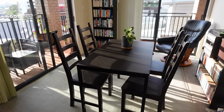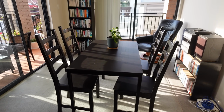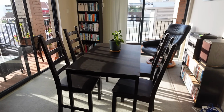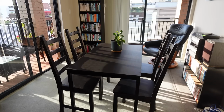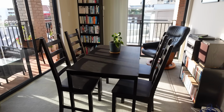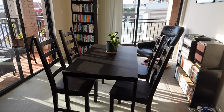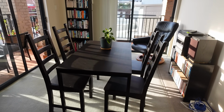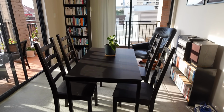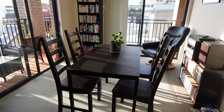We got both separately, actually, but both from Facebook Marketplace. The table cost us $40 and the chairs cost us $20, so $5 per chair, which I think is such a bargain. $60 for a whole dining table setup. That's the equivalent of about £35. It then did cost us about $50 to transport it home. But still, overall, I think that is very good value.